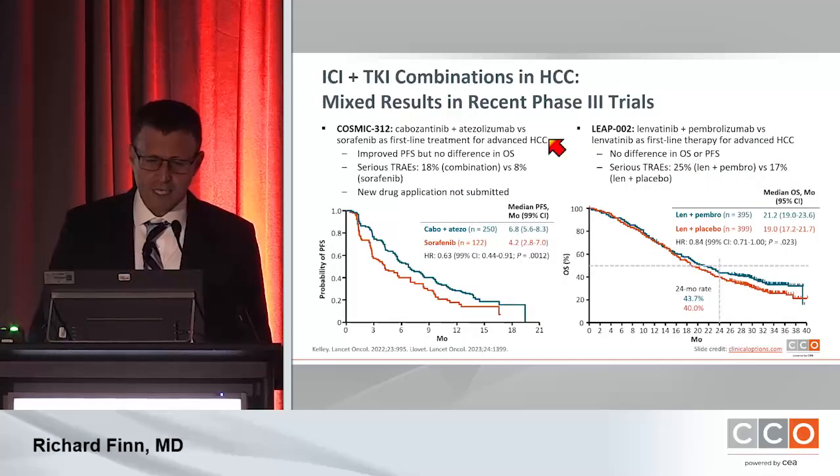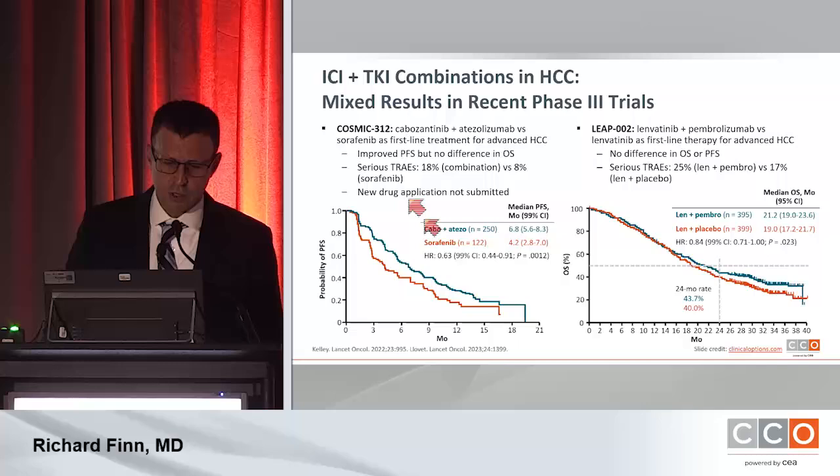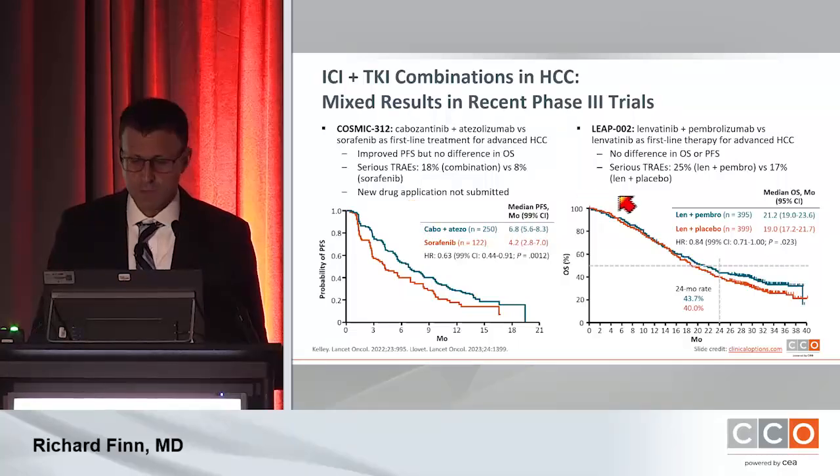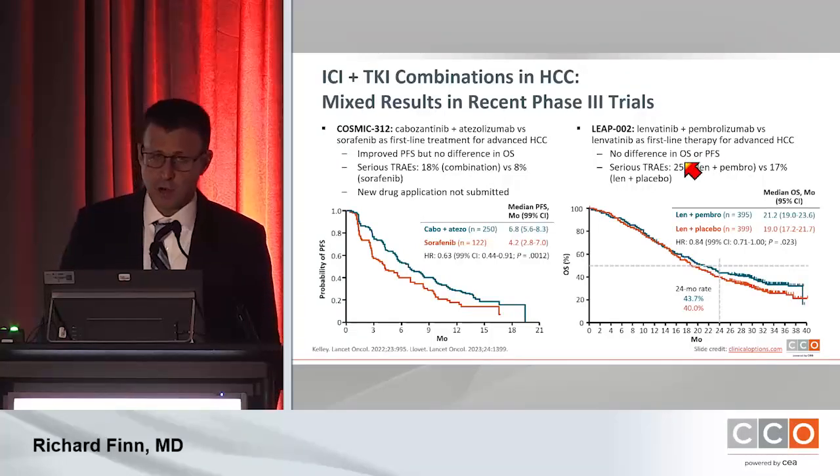There's been regimens of TKIs and immune checkpoint inhibitors, kind of mixed results. COSMIC-312 looked at cabo and atezo, and while it met its PFS endpoint, it did not improve overall survival, and there was no effort to get regulatory approval. LEAP-002 was presented not long ago, recently published. We did not meet our overall survival endpoint, or PFS.